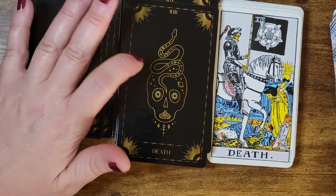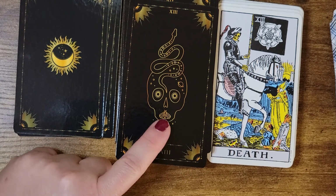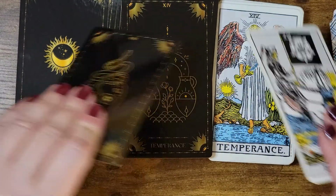That's a very cool Death card. I love the regeneration of the snake. I think that's pretty cool. I like that they've used a moth to cover the mouth. There's suns in the eyes. There's space in the head. So I can dig this one. This is a cool transformational, rebirth kind of card.